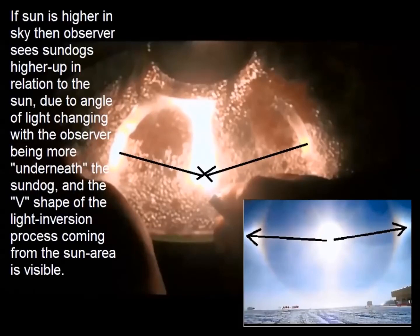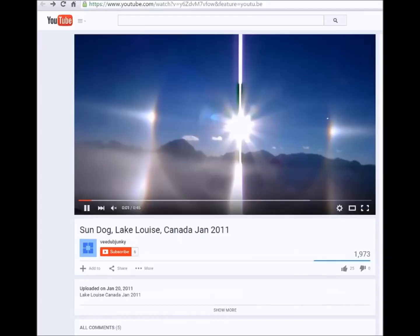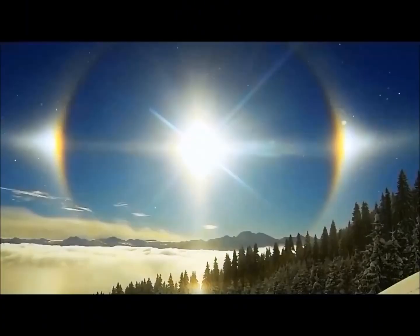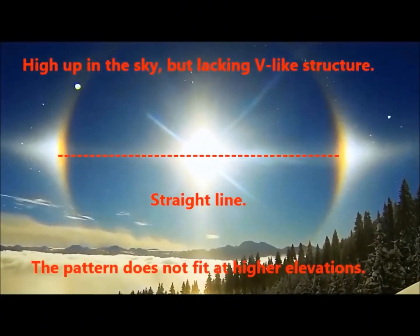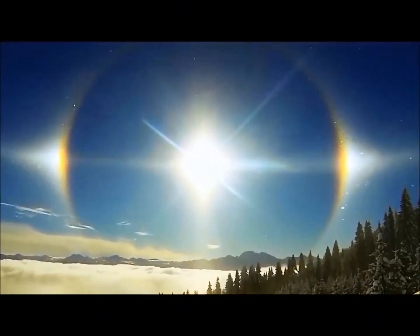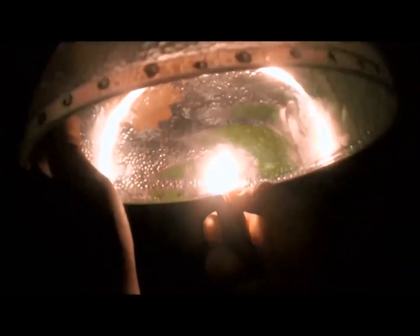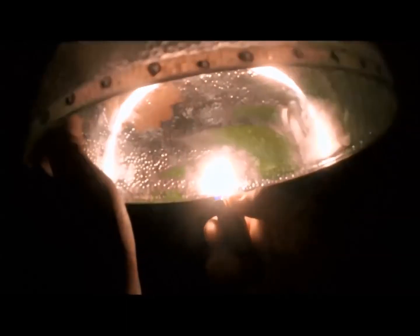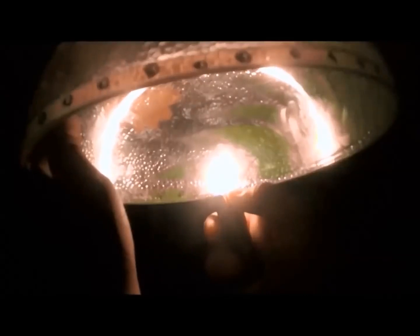But there's one exception to this. On high elevations and mountains, I noticed that this pattern broke down. So let's examine the up and down motion of the Sundogs with respect to the height of the lighter, i.e. Sun, in the salad bowl to see how this is verified experimentally.